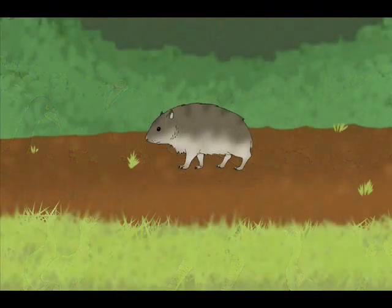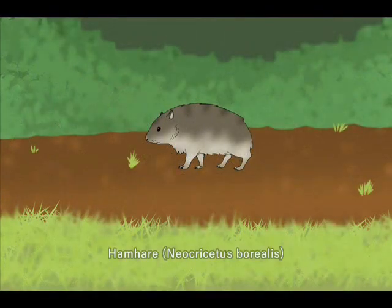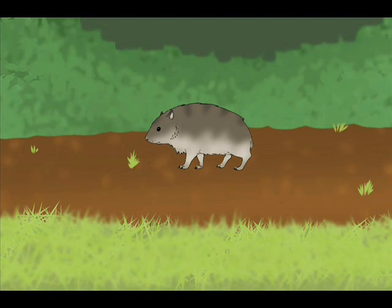Not so far away a hamhare is also foraging for food. These little creatures proliferate through all of Europe and part of Asia. They are descendants of the Siberian dwarf hamster, and they do share many similarities with their ancestors, except for their size. They weigh up to 100 times more, about 3 kilograms. They sleep inside their burrows for most of the day, and are most active during dawn and dusk.